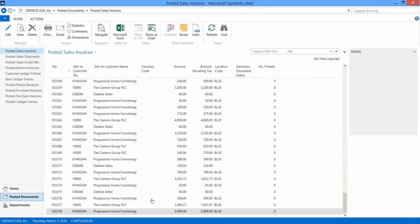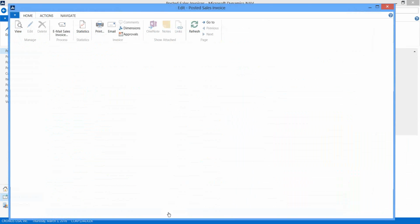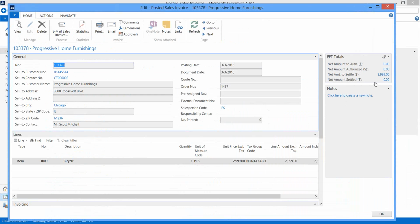And let's go to that posted document now. When I look at the posted document over on the right-hand side, I can see that that payment that was made online has already come in, is linked to this posted sales invoice. So all the user had to do was post the invoice like they normally would, and then the software took care of everything else. The customer made their payment online.